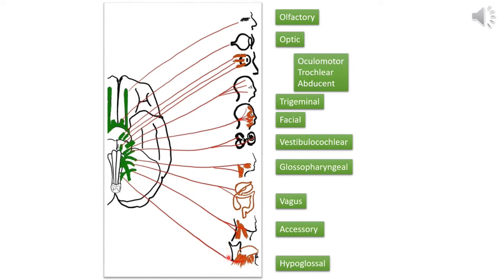The last one, the 12th nerve, is the hypoglossal nerve, which is concerned with motor supply to the muscles of tongue. So we have 12 cranial nerves: olfactory, optic, oculomotor, trochlear, trigeminal, abducens, facial, vestibulocochlear, glossopharyngeal, vagus, accessory and hypoglossal. Okay, moving on to the functional components.